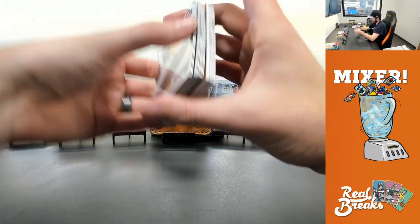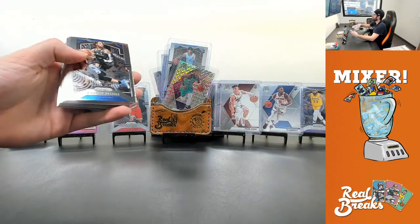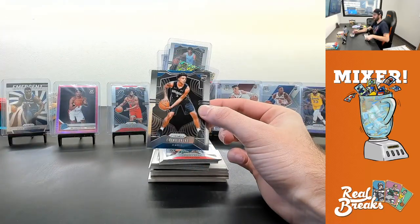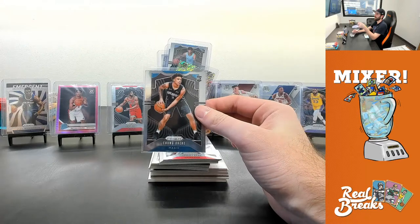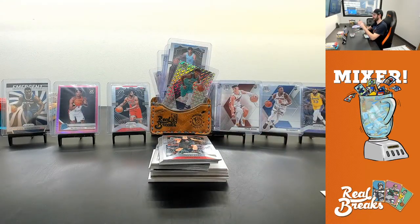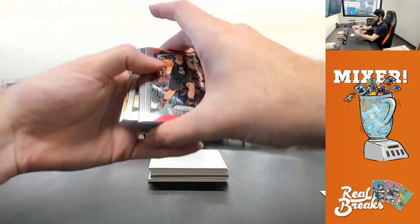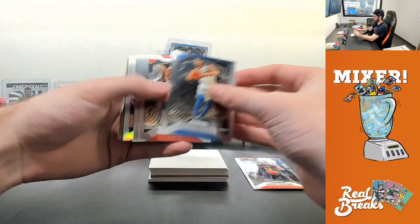All right, so do you have an Orange Ice relic in here? And it looks like we do have a variation as well. Chuma Okeke. Some people were touting him for Rookie of the Year. Hasn't really done much yet. Magic to Carl Alleman. He missed all of last season. Bruno Fernando, Hawks.